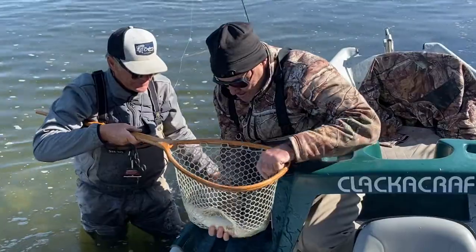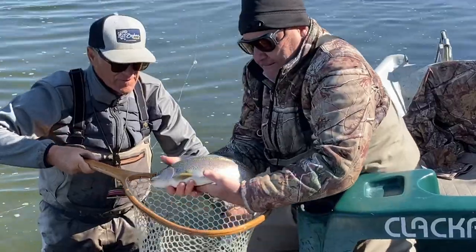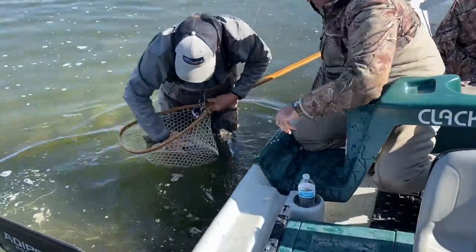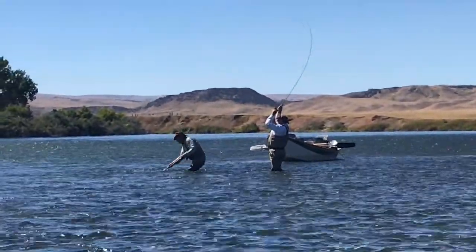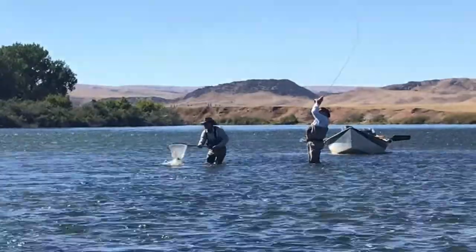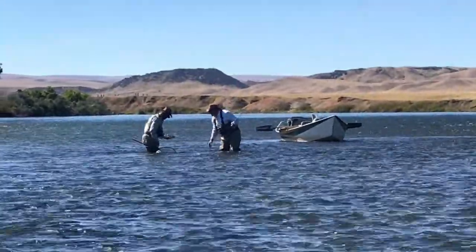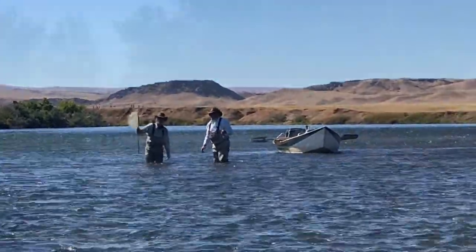Quick photo up, and we'll put it back in the water. Thank you, sir. Got it? Incredible. Let's take one more picture of it. Great for the soul, great for the heart.